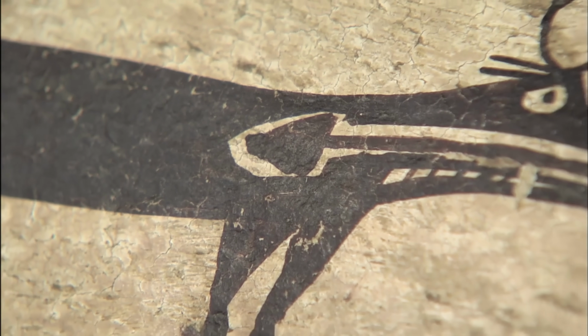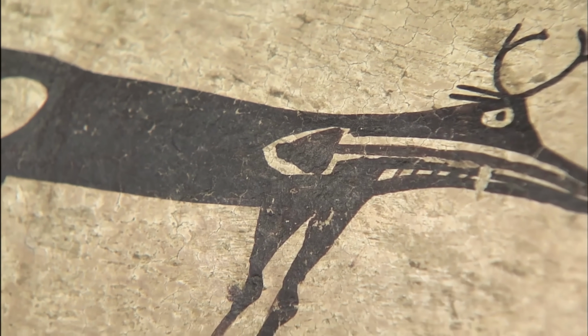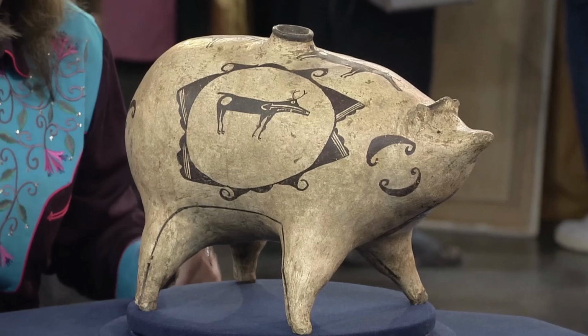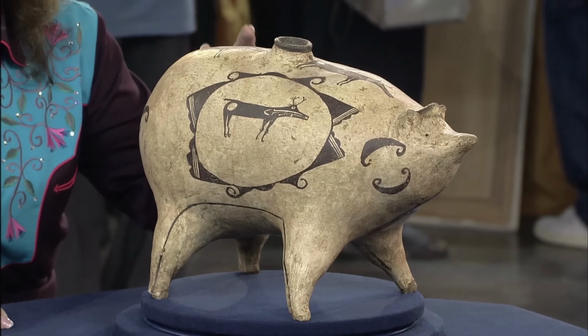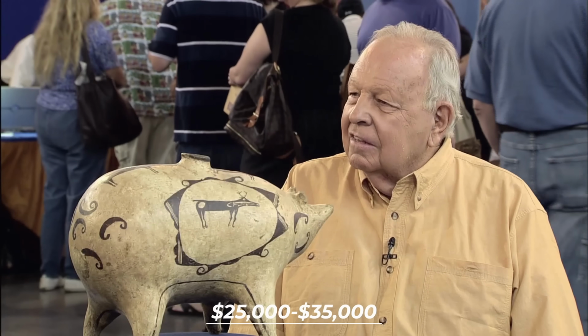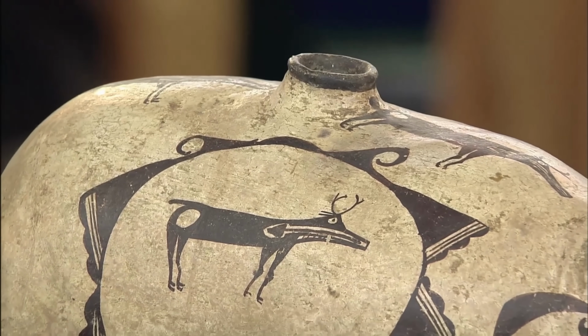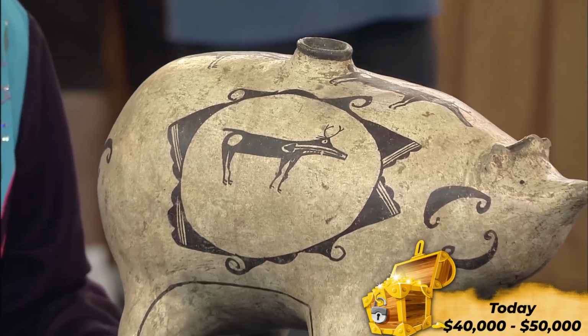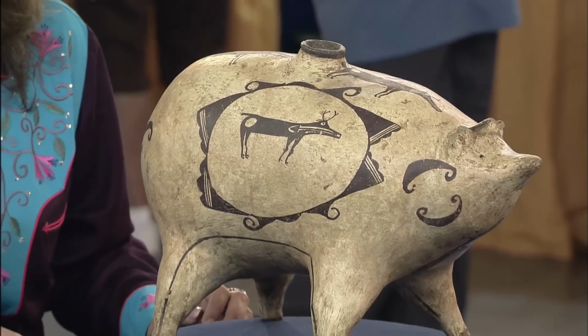When asked about its value, the guest recalled a friend once estimating it at $20,000. But the appraiser had better news. An easy auction estimate for this piece would be $25,000 to $35,000. It is quite extraordinary. Its age, craftsmanship, and cultural significance make it an extraordinary piece of American Southwestern history.